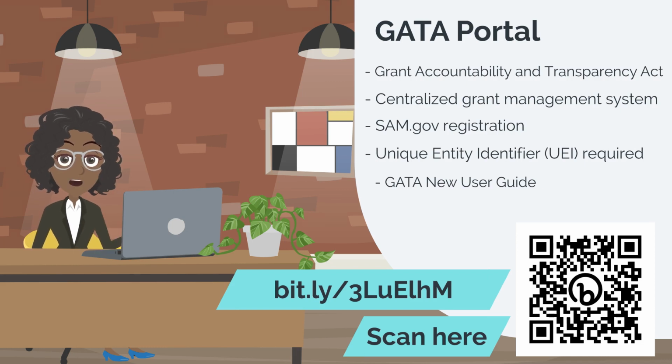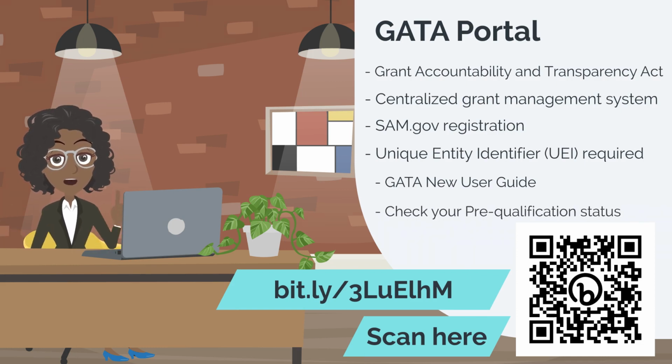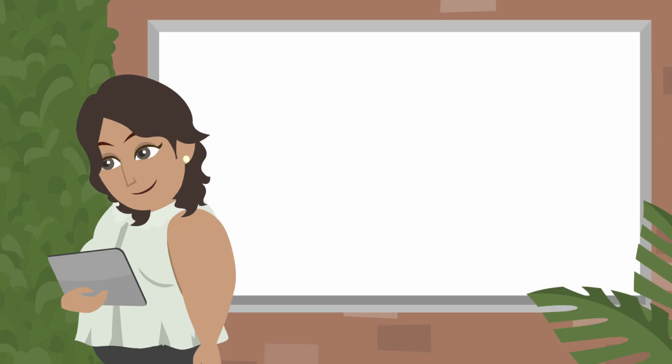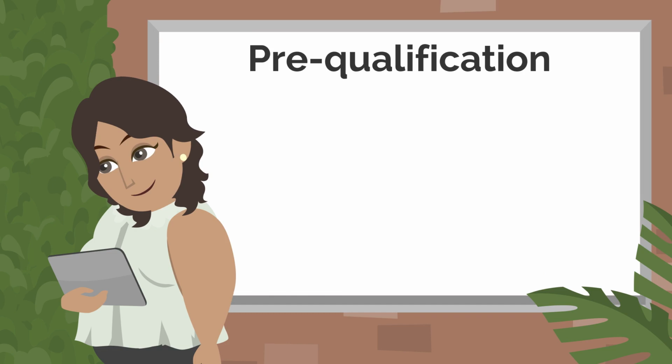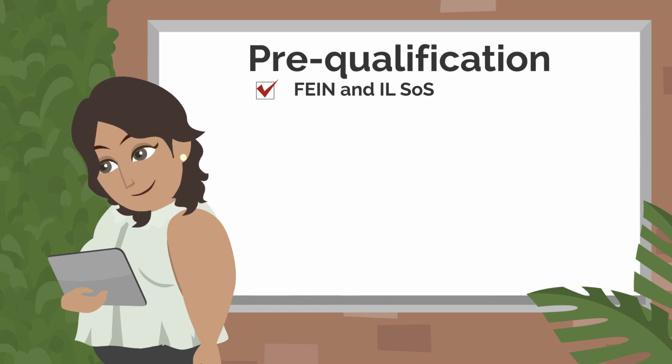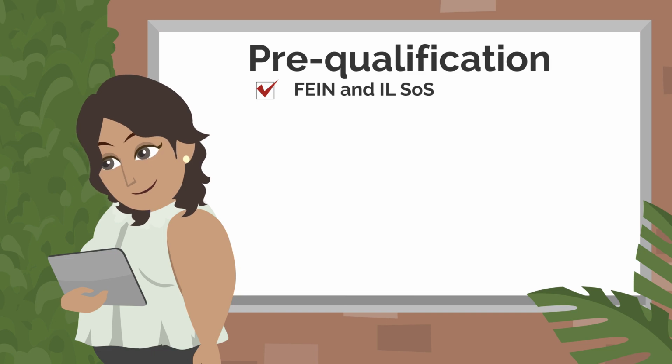The GATA portal can also be used to check on and track your organization's pre-qualification status. In addition to a UEI, grantees must also obtain a Federal Employer Identification Number, or FEIN, as well as registration with the Illinois Secretary of State, or SOS, if required. Grantees must ensure these items are ready before looking for grants.